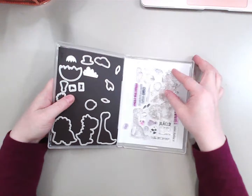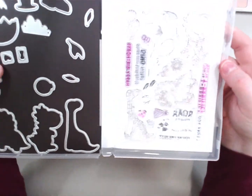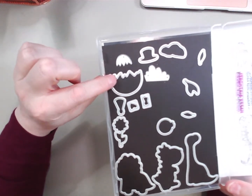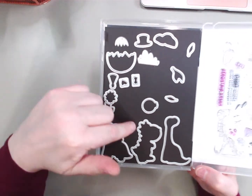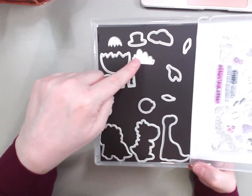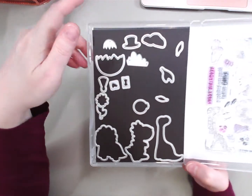And go ahead and show you. So this is a photopolymer stamp set. As you can see, I've had so much fun with it already. And it comes with these dies here if you get the bundle. So you actually can get him coming out of a little shell right here, out of an egg. You get a top hat, all kinds of different stuff. You can cut out each of your dinosaurs. You can cut out all the leaves. This is a little piece of grass, or you can make it into a cloud. And this is for the little rock, the 2 little rocks here.